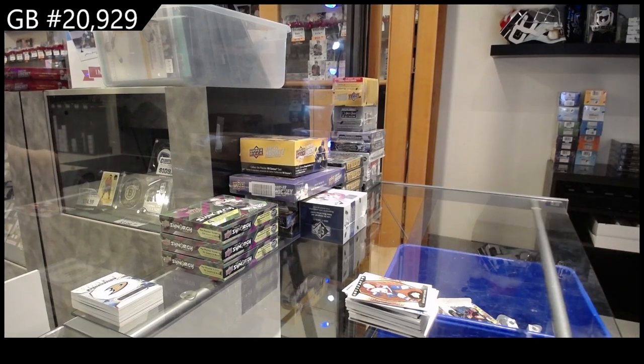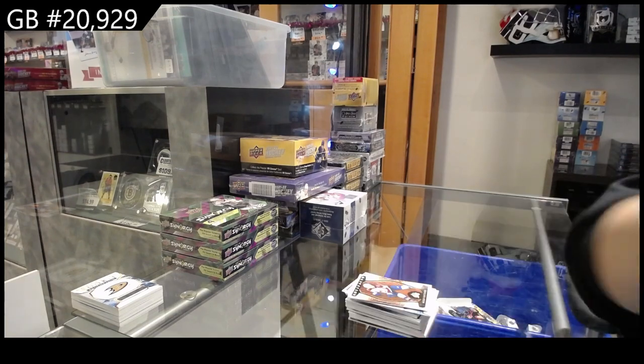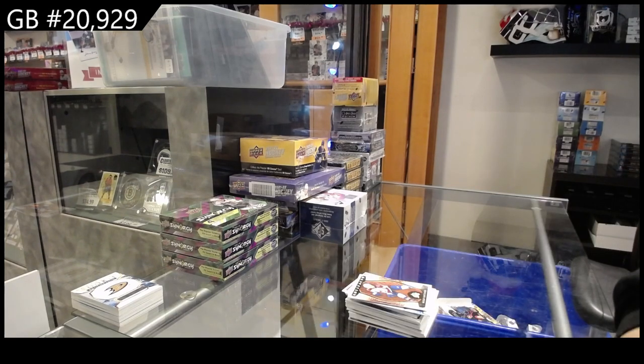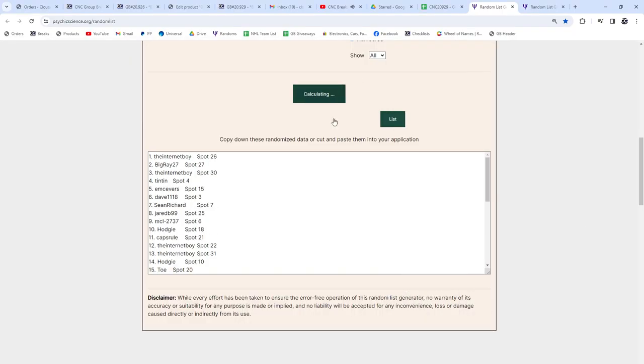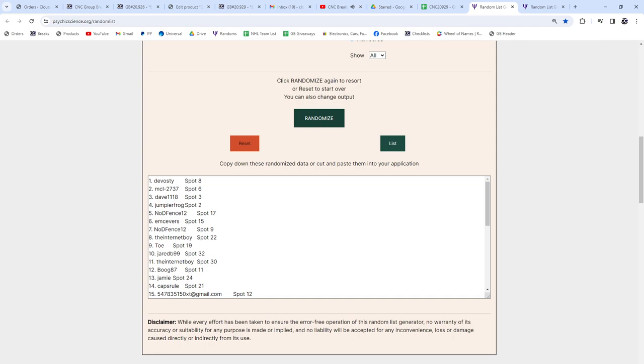All right, one random to do. Just one. So I will do it three times. Whoever lands on top gets that retro rookie redemption. One, two, three. Devosti, congrats.